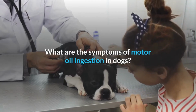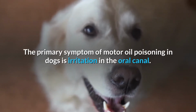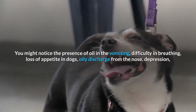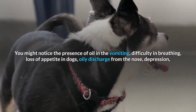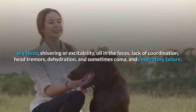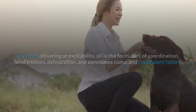What are the symptoms of motor oil ingestion in dogs? The primary symptom of motor oil poisoning in dogs is irritation in the oral canal. This will lead to diarrhea or vomiting in the dogs. You might notice the presence of oil in the vomit, difficulty in breathing, loss of appetite in dogs, oily discharge from the nose, depression, dry feces, shivering or excitability, oil in the feces, lack of coordination, head tremors, dehydration, and sometimes coma and respiratory failure.